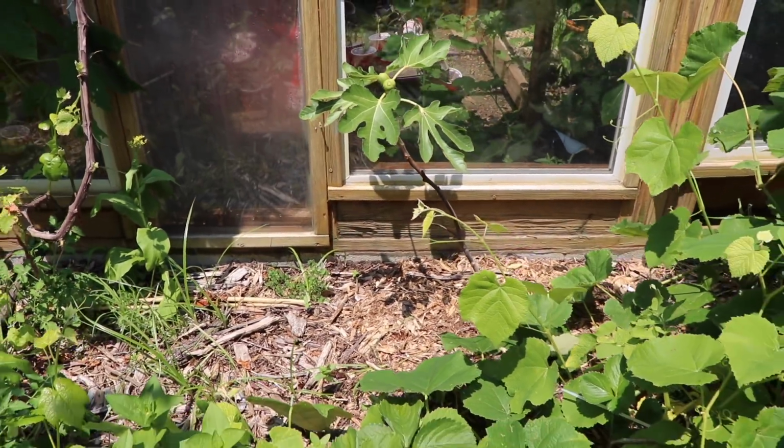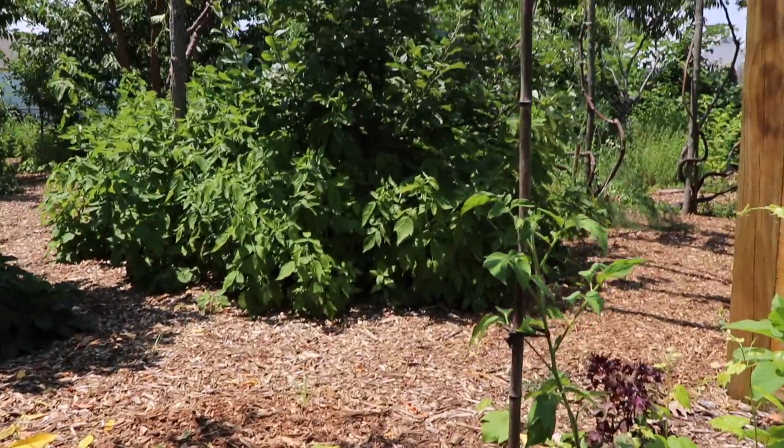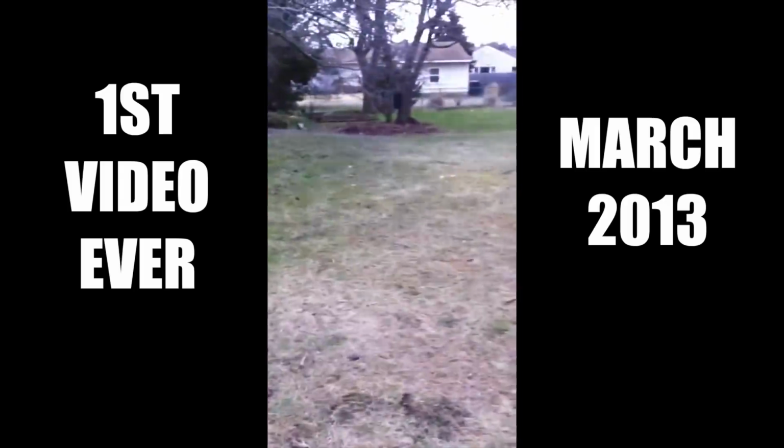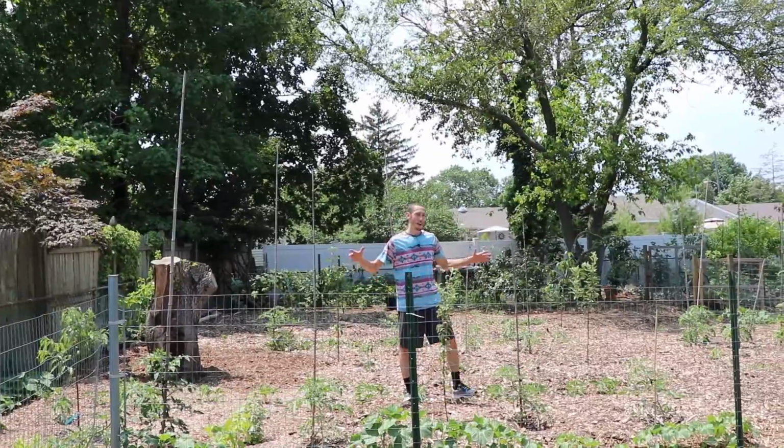I've also got a Saskatoon and serviceberry on the side. You guys said I should add one. We did about a year or two ago. This clip here is from March 2013. Now let me show you what it looks like July 2018, 5 years later.